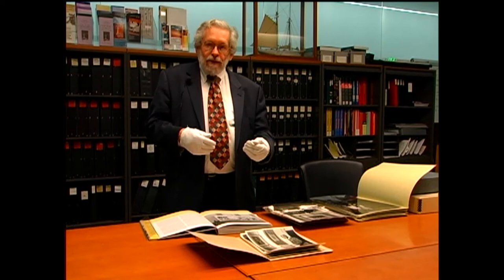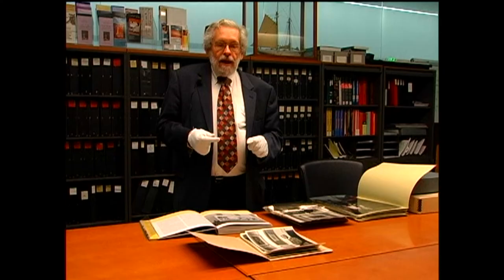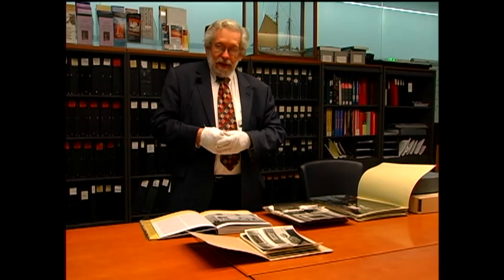Let me backtrack just a moment and say that what Robert and his brother George were doing was operating a school of photography. It was called the Capitol School of Photography, out of the 18th Street studio, which made their father, Addison, very unhappy. Some of the family lore is that there were arguments about this. Addison said, "Well, you're training my competition. I don't want that."